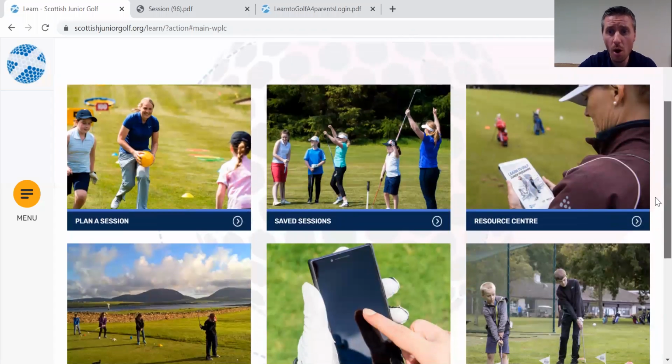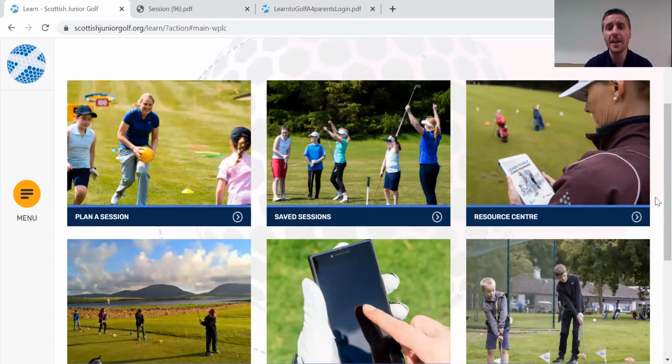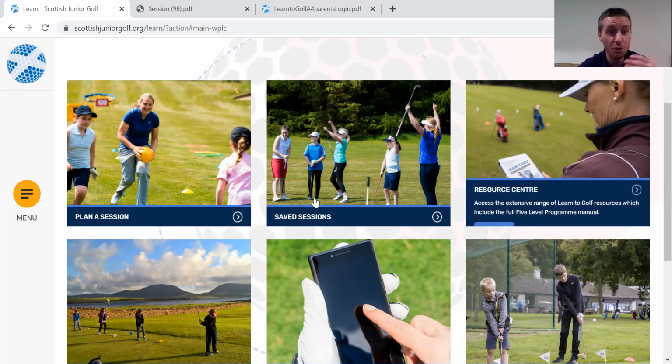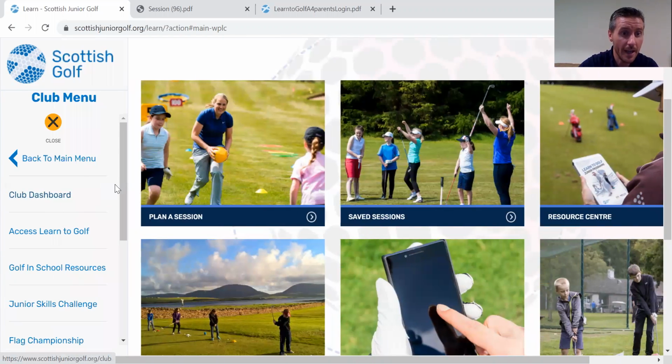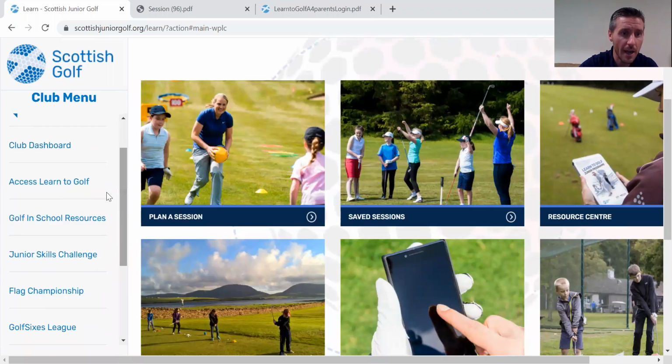So much like the framework, Learn to Golf is flexible. You don't have to deliver the program that we've set out. If you want to tap in to access some of the games or to use the session plan builder tool, you're more than welcome to do that. So it's about using that to meet your needs. If I tap on the menu button to the left-hand side, you can see it opens up my club menu again, and we'll just have a look at the next section.